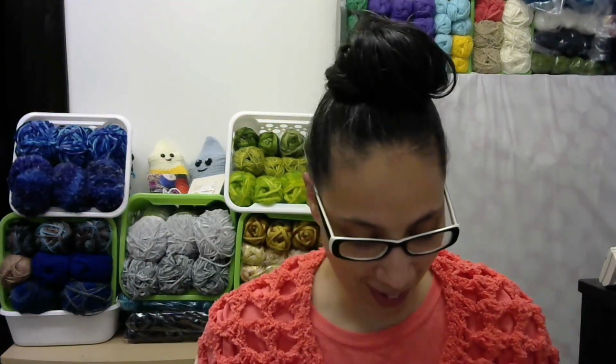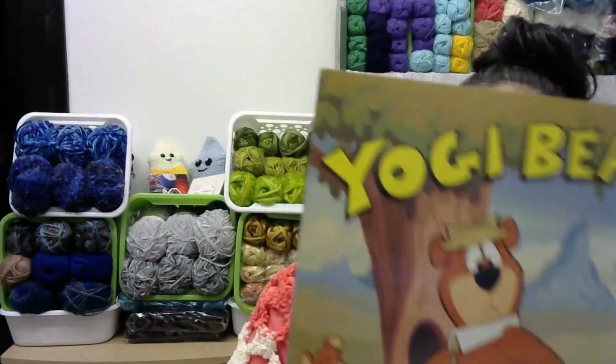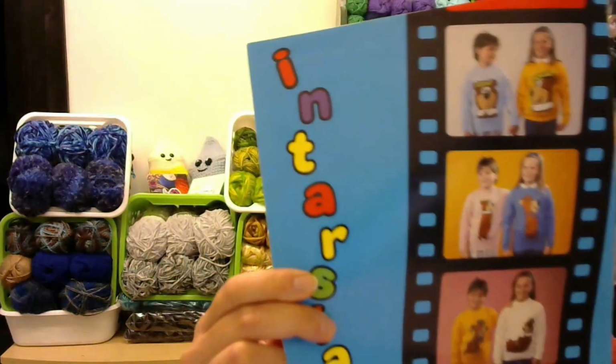Alright, so the next one I got is Yogi Bear. And this is, how many? Eight knitting patterns. Hey, boo-boo. Let's have a bigger knit.